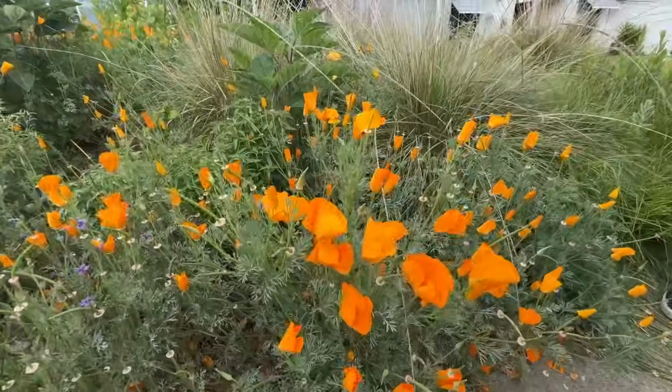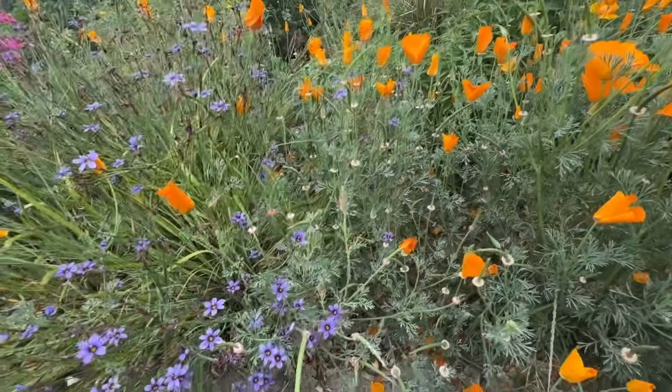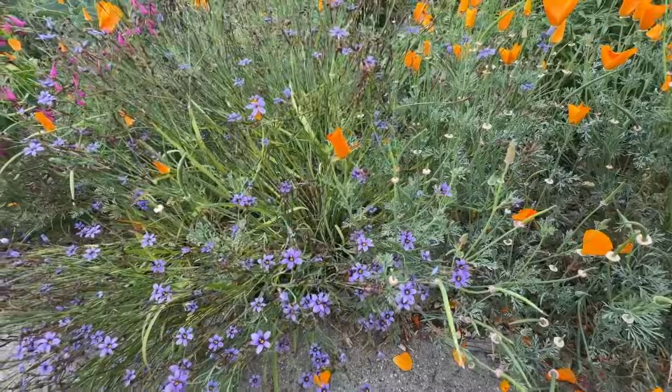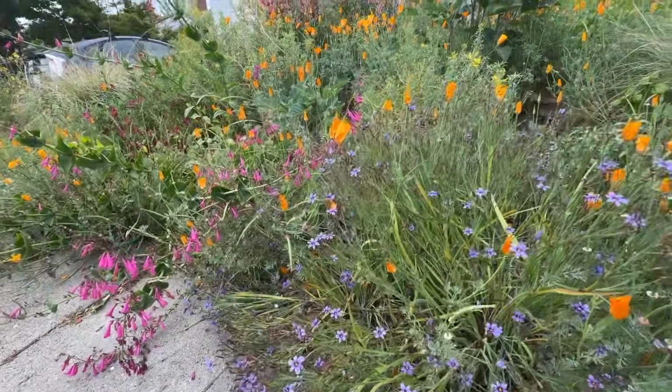Once a week is not too bad. It's not too bad, but it would be like my Saturday morning activity. I would come out with a cup of coffee and spend a couple hours dumping water on the landscape and keeping it looking good.